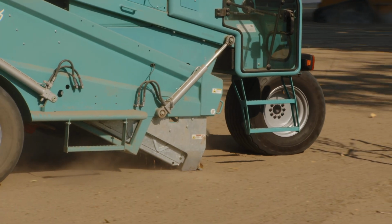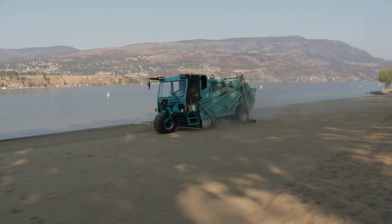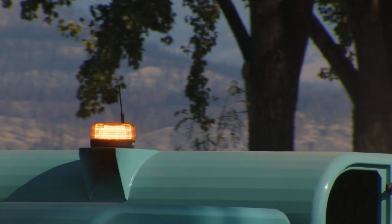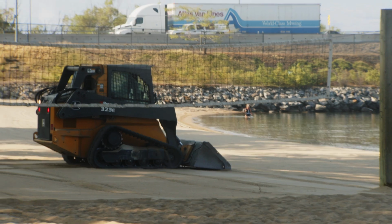Despite its size, this machine is capable of capturing even the smallest of debris, including cigarette butts and bottle caps, leaving nothing behind. For the smaller beaches and beach access points, smaller handheld tools accomplish the same task. We have a pride in ourselves and the machine, and we want to make sure all the beaches are neat and clean. And when people come visit Kelowna and they look at our beaches, our job is to keep it clean. With Hot Sands cleared, the crew gears up for the next beach.